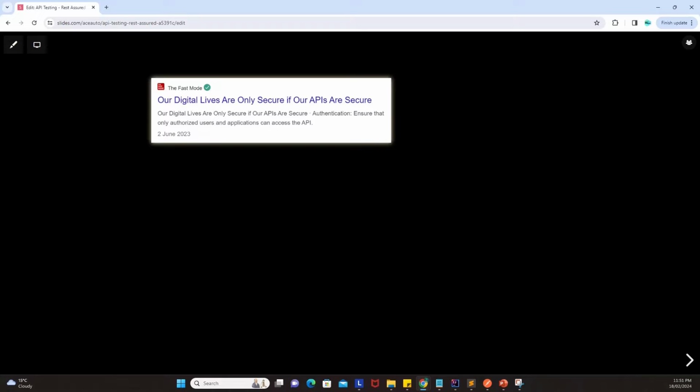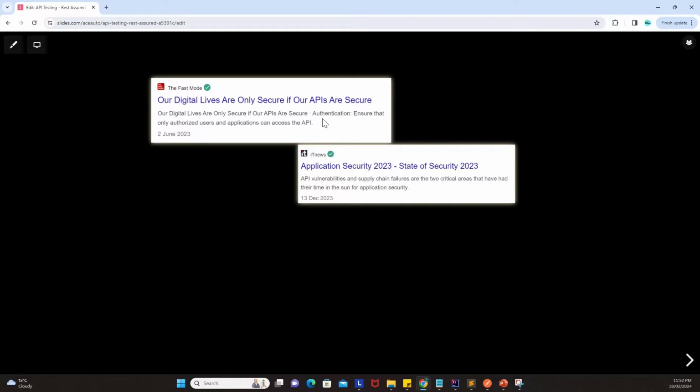Now, if we look at the news that's coming all over the world, there are digital lives which are dependent on how secure our APIs are. Even application security has two critical areas, specifically API vulnerability, and that's related to supply chain failures, or it could lead to a big application security issue itself.